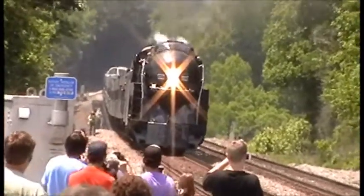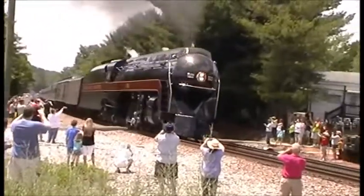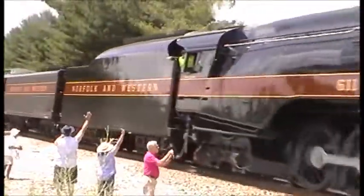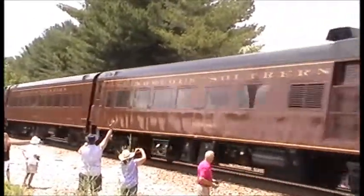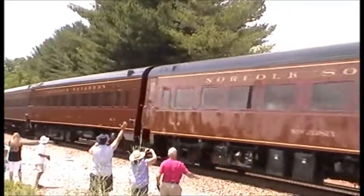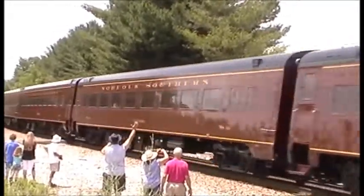Norfolk & Western 611 made her triumphant return to steam in early 2015 after a 21-year absence. As she thundered home to her birthplace in Roanoke, Virginia, after her year-long restoration in Spencer, North Carolina, many remembered the extraordinary efforts that were made to make this day possible.